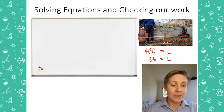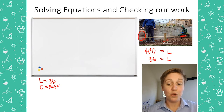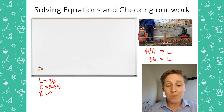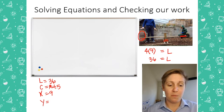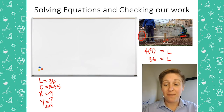I can put those bags on the balance scale, and here's how I might do it. I might start out by saying, well, I know how much Liam weighs. He's 36 pounds. I know one chicken is 9 pounds. Oh, that's not true. No, he's 4.5 pounds. Two chickens was 9 pounds. And I know that one brick, X, earlier we used X for a brick, was 9 pounds. So now I can say, well, what if I introduce an unknown here? Y equals question mark. That is a bag of dirt. So watch how I'm going to set this up to figure out the weight of that bag of dirt.